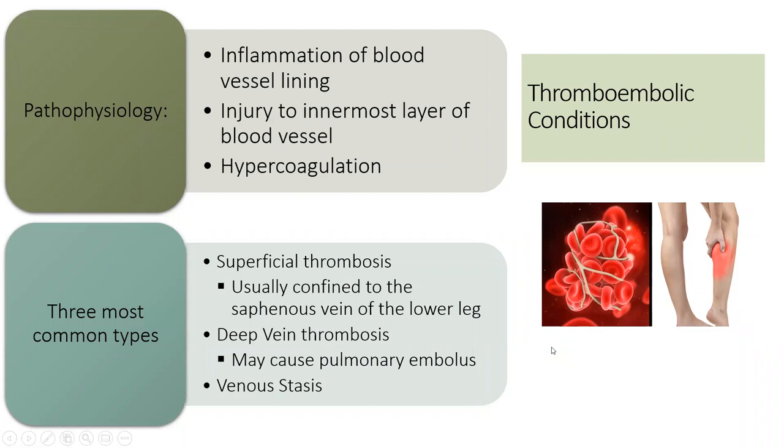Thromboembolic condition. A woman that has just had a baby is hypercoagulable. We want her to be. We don't want her to bleed. All those slides I just talked about, we don't want her to have a hemorrhage. So she's at highest risk for a blood clot after delivery. And even young women are at high risk for this.